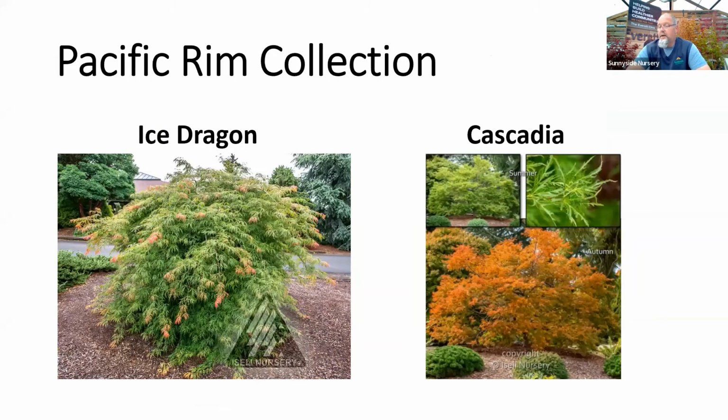Now, the last one here, and we'll do some questions, is this Pacific Rim collection. So this was introduced by Iseli Nursery, one of my favorite wholesale growers. They got a great website if you want to go look at pictures of all these maples and some awful fun conifers too. But maples they developed, spent about 20 years breeding these. This is what we call the Pacific Rim collection.